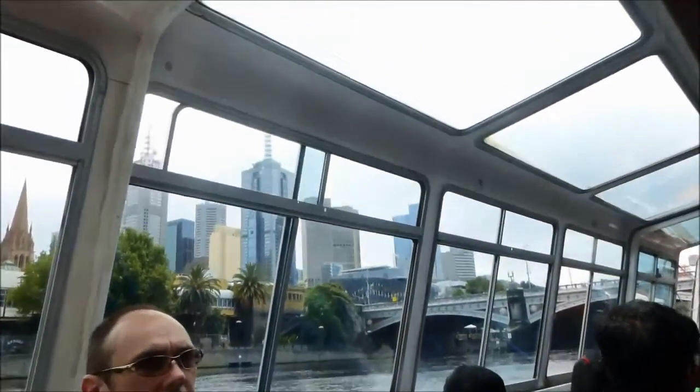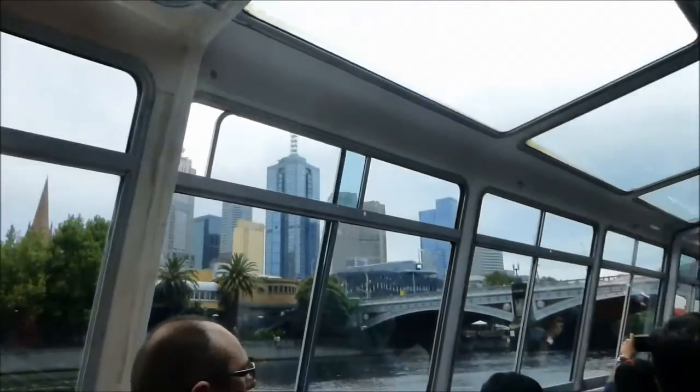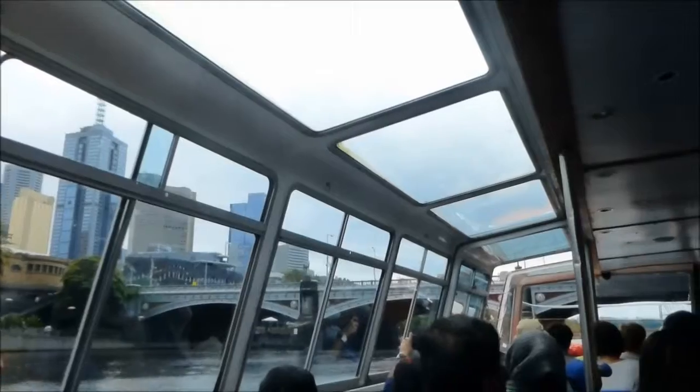Okay, folks, welcome aboard the Yarra Queen. My name's Greg, I'm the captain today, and our first mate is Eden. Now, we'll do a quick little safety briefing as we get underway, folks.